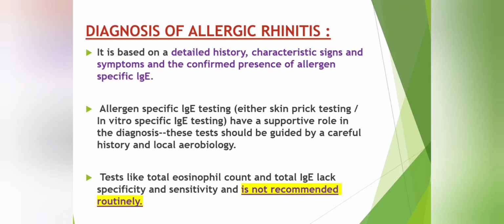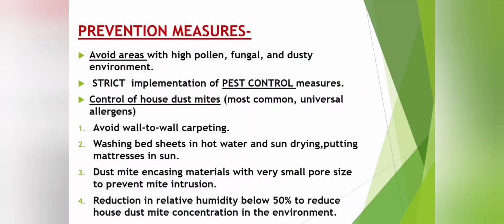So my question is, how to diagnose these patients? Detailed history, characteristic signs and symptoms and confirmed presence of allergen specific IgE are important, but tests like total eosinophil count and total IgE lack sensitivity and specificity, so they are not recommended routinely. Allergic rhinitis occurs in genetically predisposed persons.